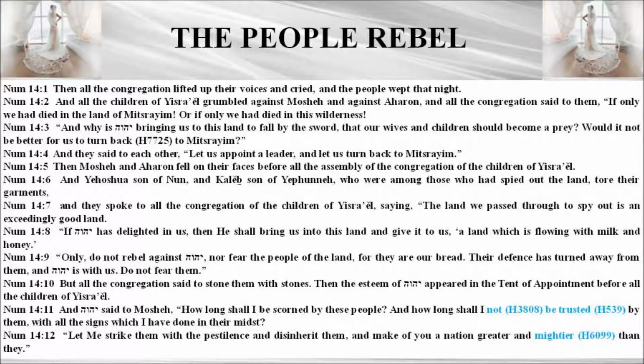Then all the congregation lifted up their voices and cried, and the people wept that night. And all the children of Israel grumbled against Moshe and against Aaron, and all the congregation said to them, if only we had died in the land of Mitzrayim, or if only we had died in the wilderness, because that would have been a better place than the land of milk and honey.